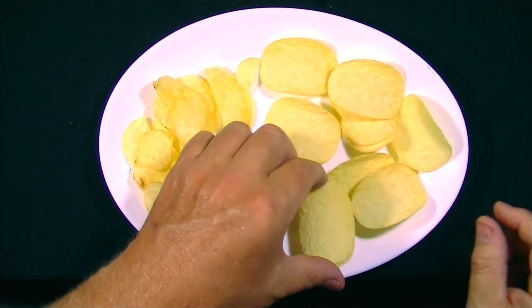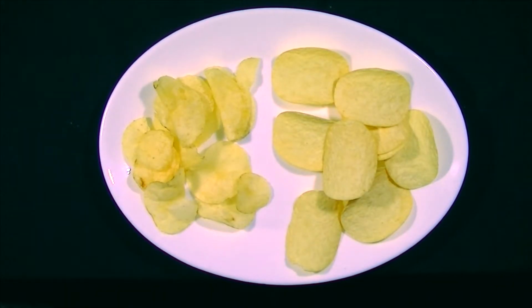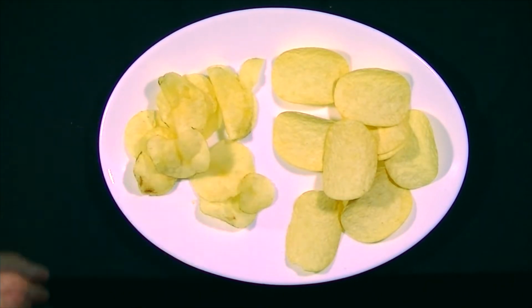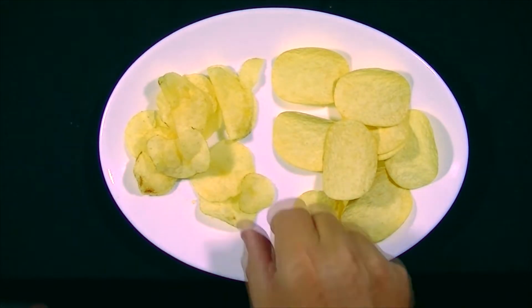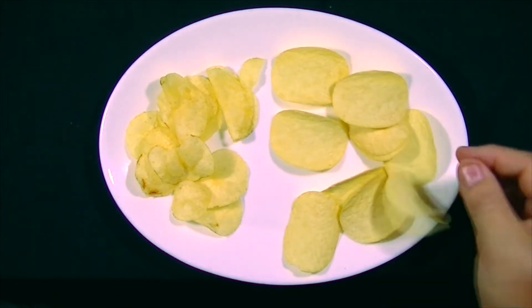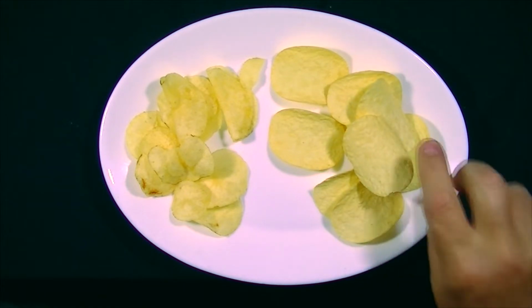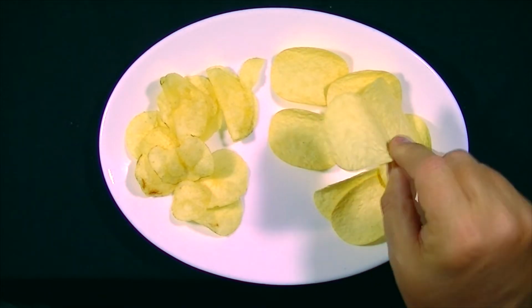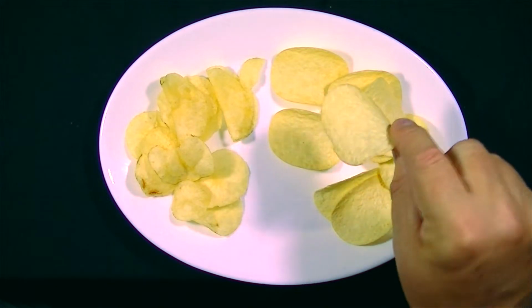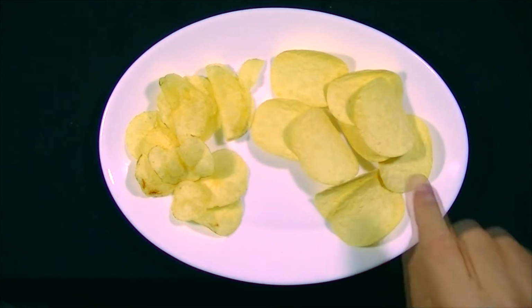But on the surface and right off the bat, just from how they look, I'm going to say these look better because they just look more homemade. They just look more real, more potato chippy, shall we say. I mean, these don't look bad, but they're not really looking like potato chips. They're just this processed, obviously made in a mold. You can tell they've just been molded out. Whether they're fried or baked, I don't know.